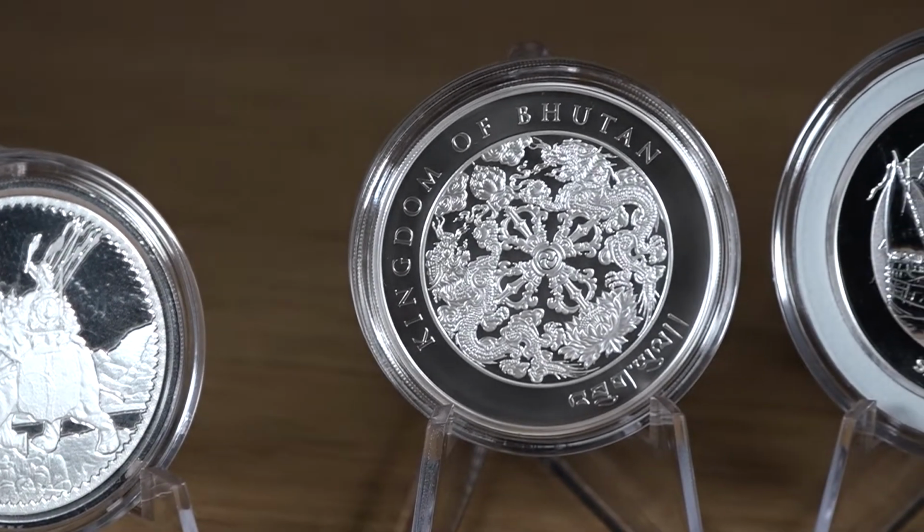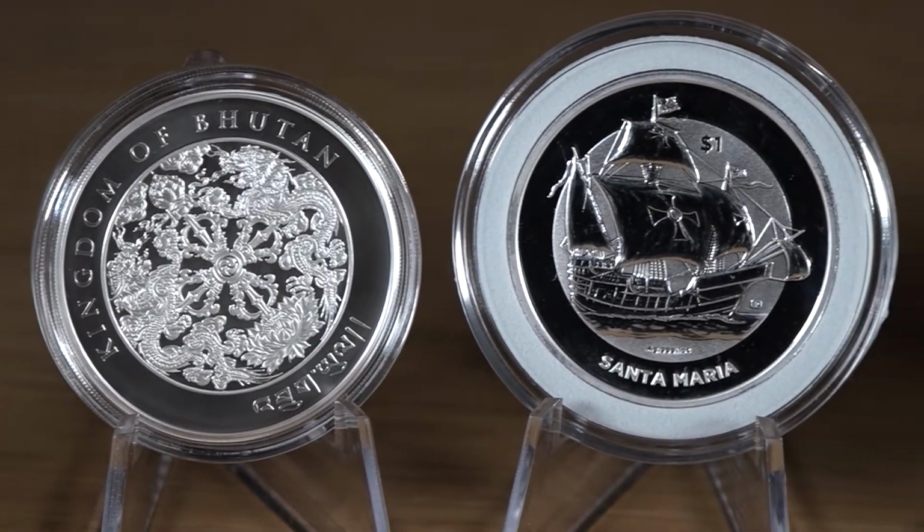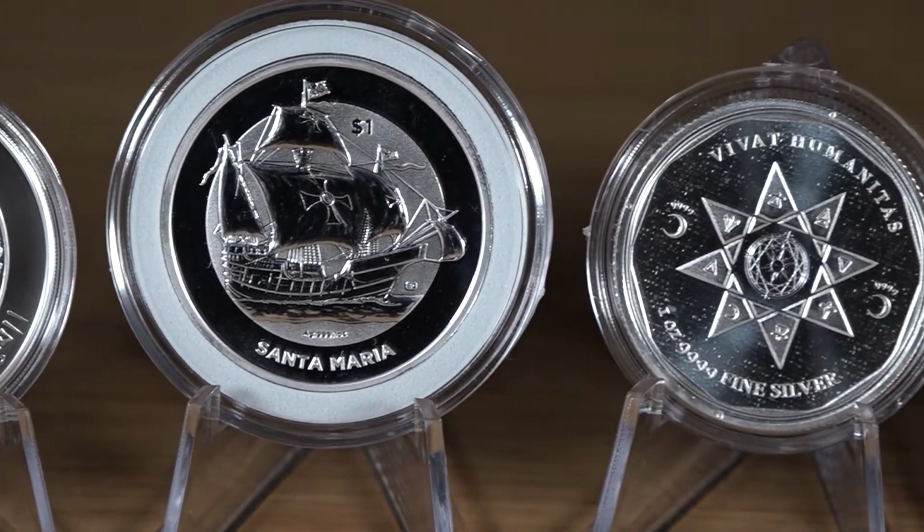We all love a silver unboxing video. Today, we take a look at some new additions to the collection here on the Culture of Currency.